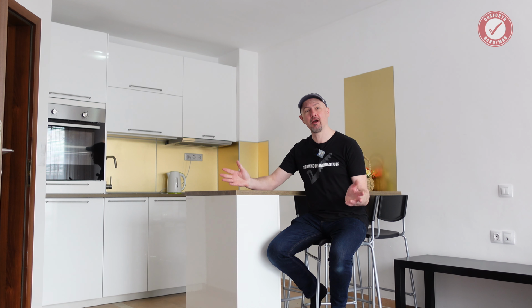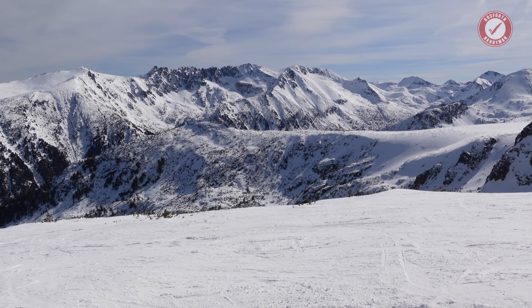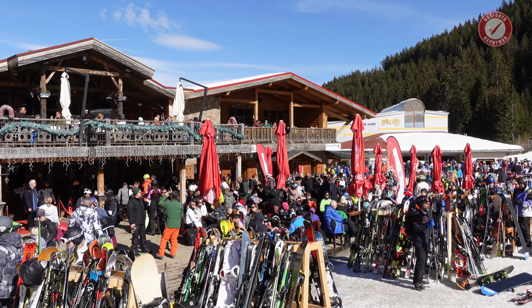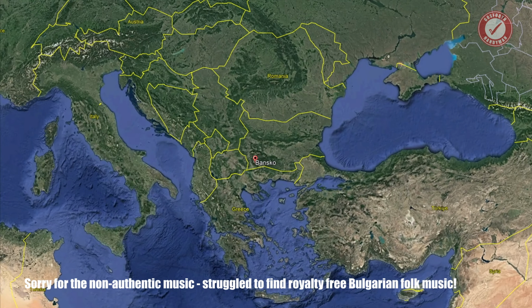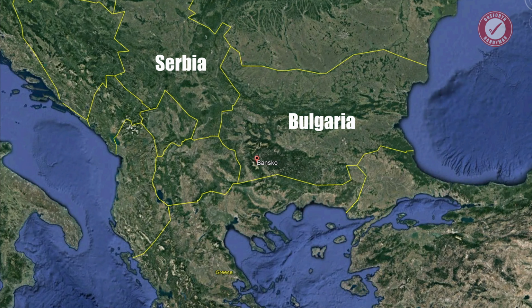So, of course, if you're not aware, Bansko is known for being probably one of the biggest ski resorts in Bulgaria. It's absolutely beautiful, but very busy around February time, which is when we're here. I'll quickly show you what all the fuss is about, and then we'll come back to looking at a few things here.